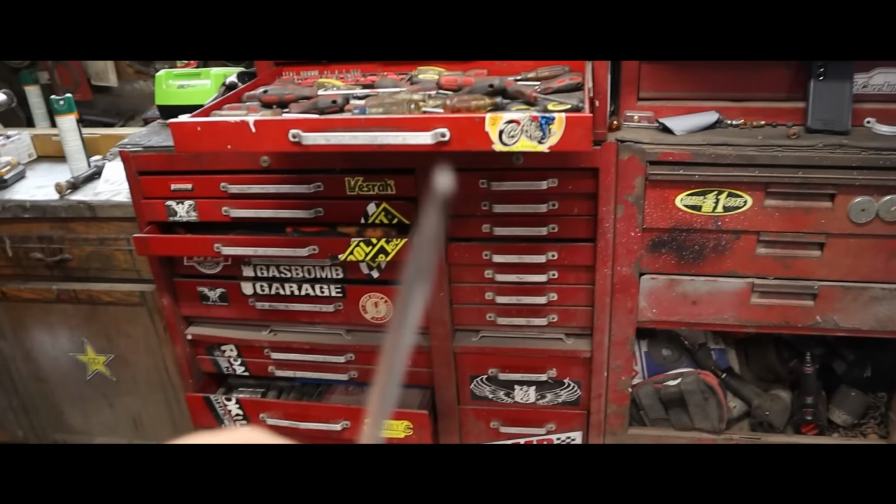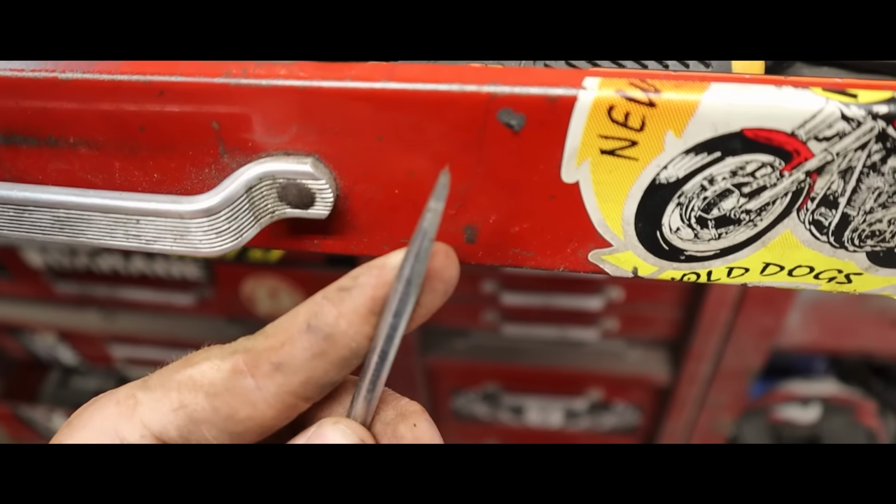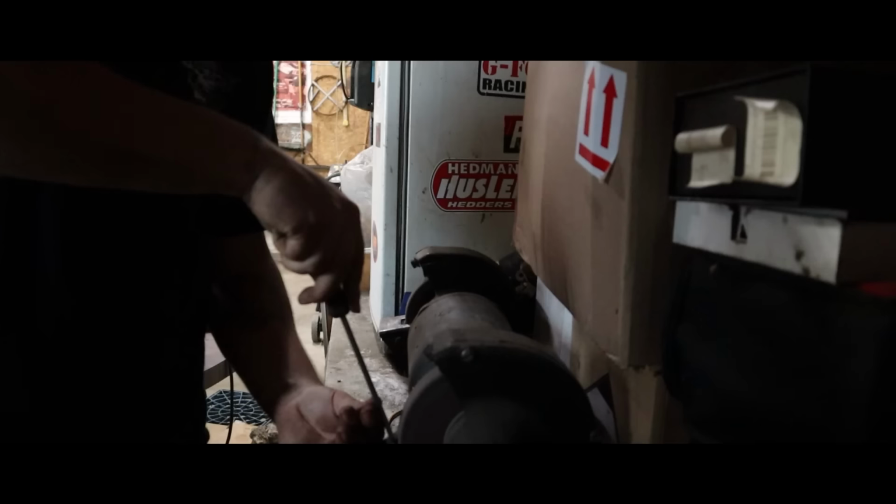Got the radiator pulled out, about to pull the cap off, but yeah, see this? The end broke off. The best screwdriver we have to use for that, so I'll grind it back to a tip.